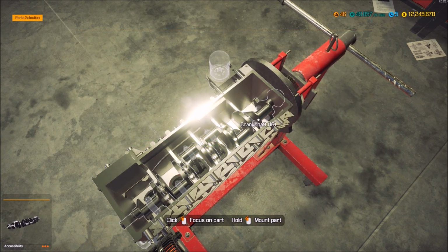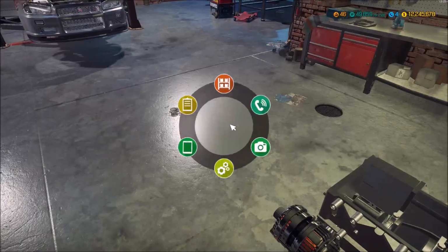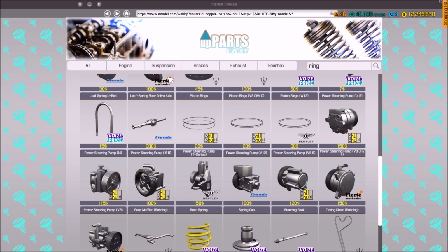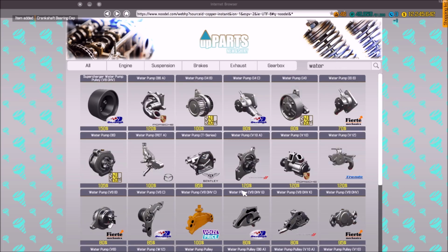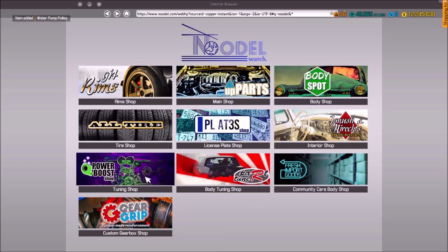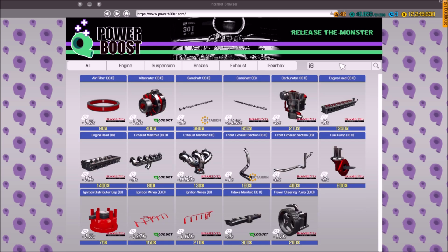So while I do this, before I grab the other, what kind of head is it? It's just the i6 head. Alright, so we are going to grab another crankshaft cap, water pulley front, go to the performance shop and get the head for the i6. Just an i6, so that's that. Oh, exhaust section we're going to need. We'll check on that later.